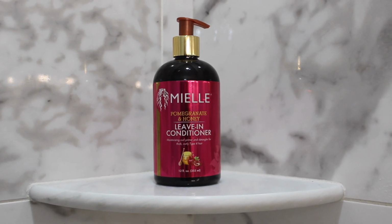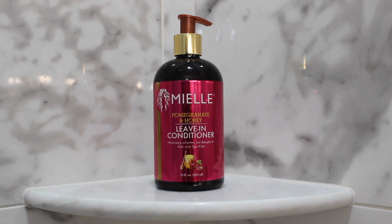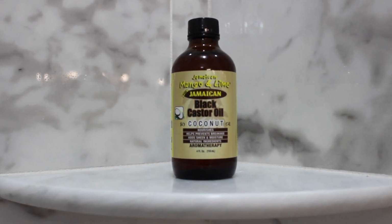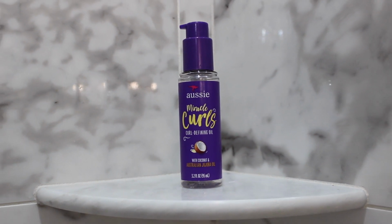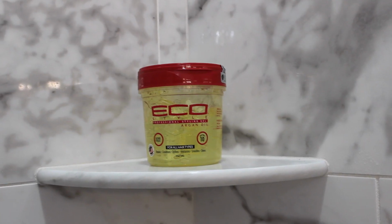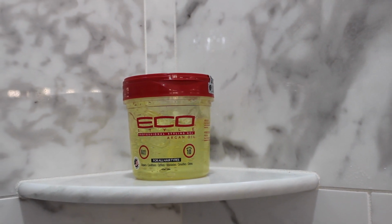For my leave-in, I'll be using the Miel Pomegranate and Honey leave-in conditioner. It's honestly one of the best leave-ins that I've used so far, so I highly recommend it. I'll also be using some Jamaican black castor oil, as well as some Aussie Moist curl defining oil, which I love. And just to add some shine when I'm done, I'll be using the OGX coconut oil spray. And to define my curls, I'll be using the Argan Oil Eco Styler Gel.